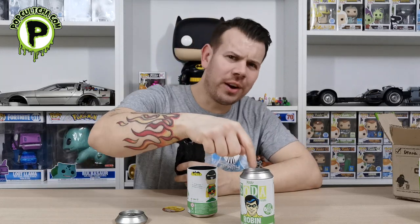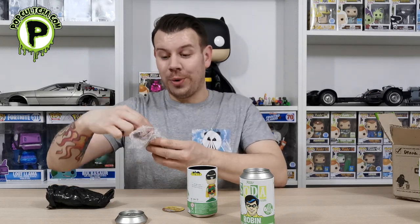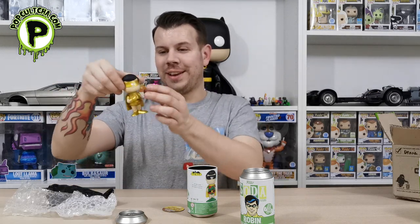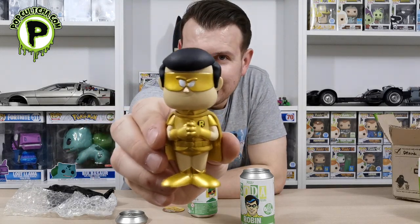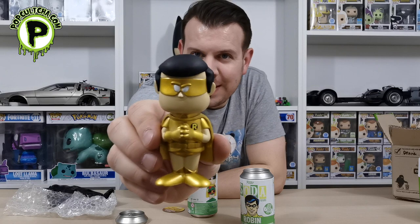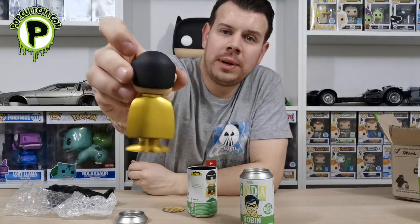And then we'll hopefully have the normal version in here, so we can check, because like I said, we want one of each. So he is gold, so he's really cool. So there he is. I will bring him close for you. There you go. So he's gold. He's got his hands together. I love these soda can Funkos. They're just so cool, and I do love DC characters.